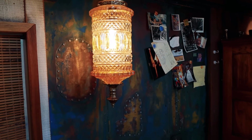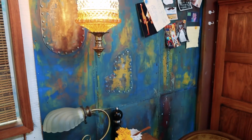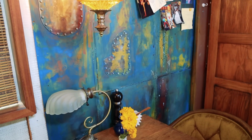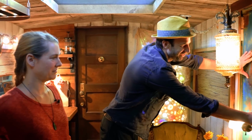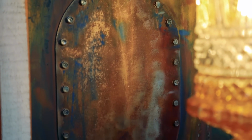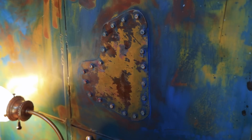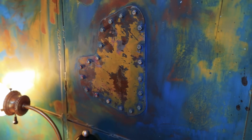Yeah, so, I mean, some of these patches are actually just for fun. I actually patched down below an actual hole, and I liked how that looked, so I'm like, oh, we need a few more patches here. So we put a patch here and a patch here just to remind you that you're in a train car that's from the 40s. A solid hunk of metal. Yeah. And is this space insulated?